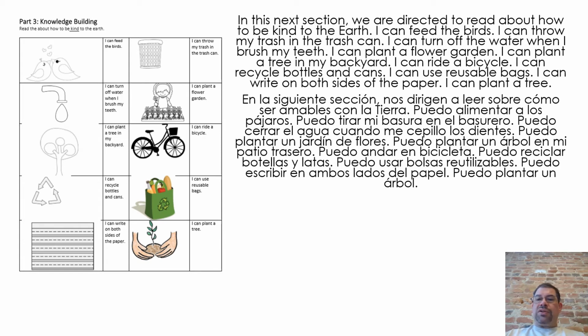I can feed the birds. I can throw my trash in the trash can. I can turn off the water when I brush my teeth. I can plant a flower garden. I can plant a tree in my backyard. I can ride a bicycle. I can recycle bottles and cans. I can use reusable bags. I can write on both sides of the paper. I can plant a tree.